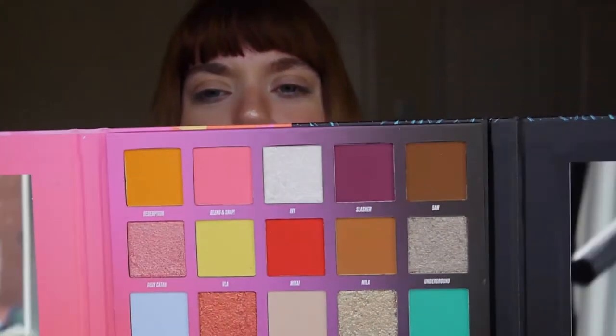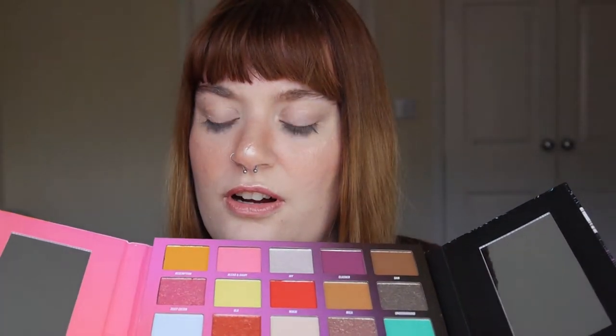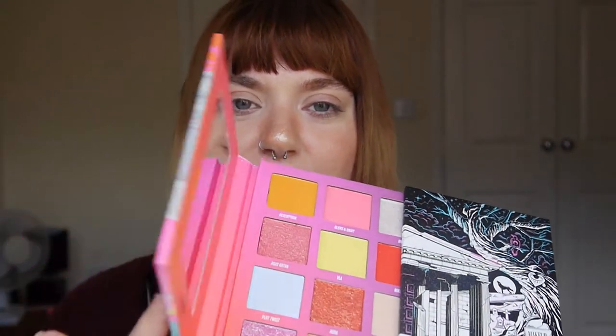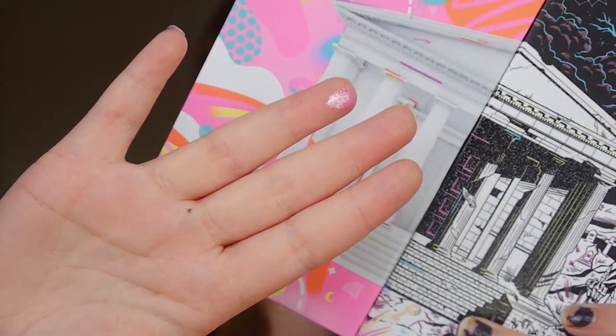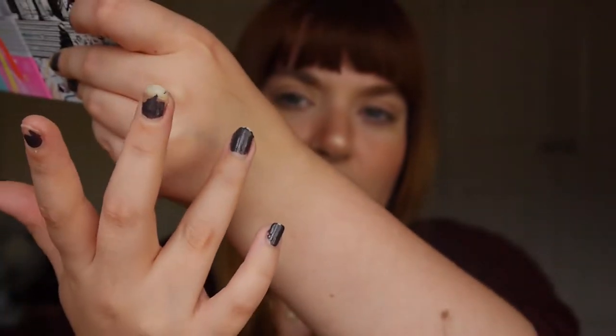Now this palette, ooh, I just put my finger in a shade, but oh my god, I ended up putting my finger in Pride. And look at that, that is beautiful. I love it already. I want to rub it everywhere, okay? Bit of TMI, but oh my god, I love it already. That was so smooth as well.